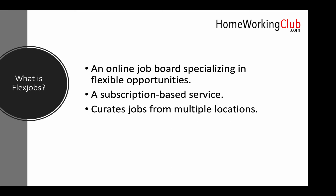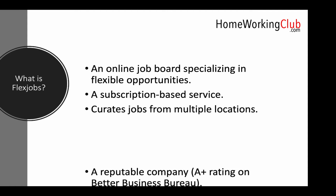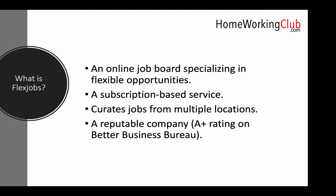Flexjobs curates its jobs database from lots of other locations, including other job boards and companies' own websites. Some people object to paying anything to help with their job hunt, so it's important to note that what you're really paying for is convenience, and not access to exclusive jobs. Essentially, you're paying to gain access to lots of flexible opportunities all in one place, saving yourself a lot of research time. Finally, it's important to note that Flexjobs is a reputable company and not a scam.